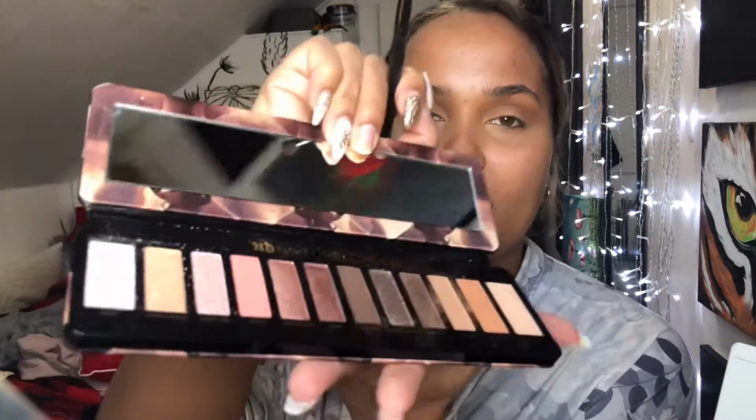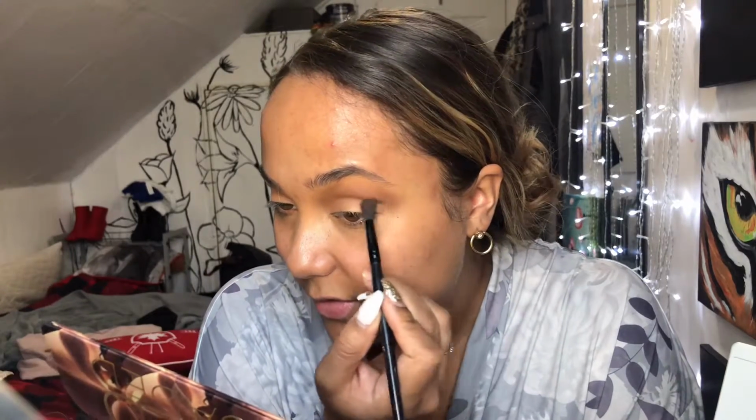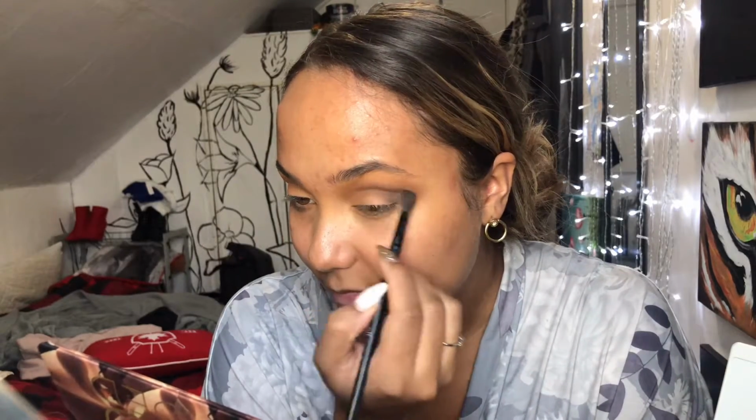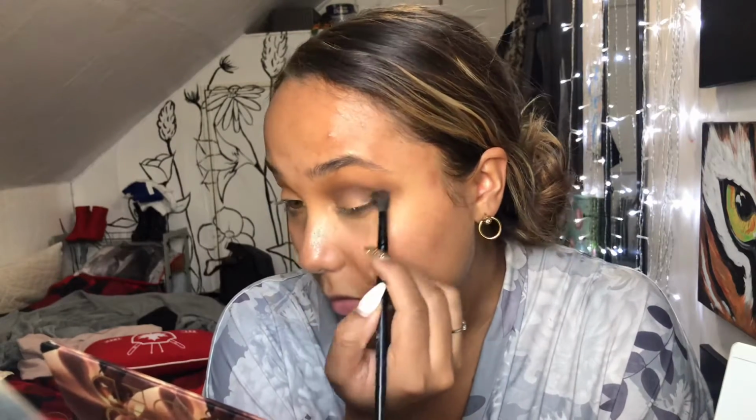With a smaller tapered brush, I'm going to take Endgame, which is the brown shade. I do want to note that there is kickback in the pan. And again, that it doesn't bother me. I'm used to eyeshadows that do everything in the world. Did anybody see Endgame? Crazy movie. Putting this in the crease. And bringing it into the inner corner to start creating a shape to the eye.